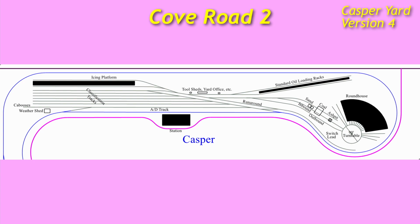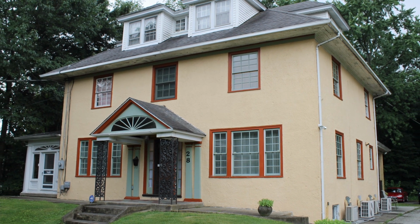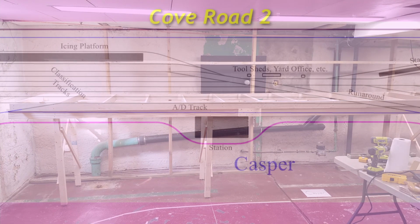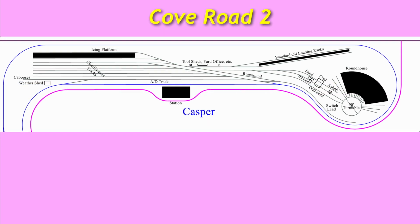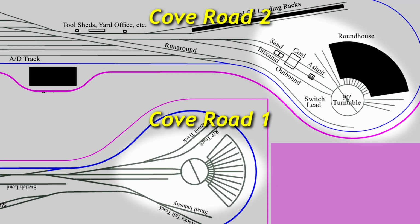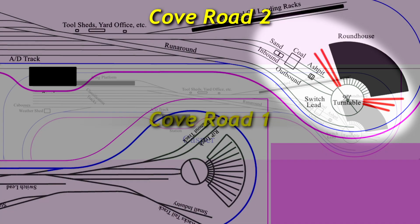This is the layout that I began after retiring in 2018 and moving back to New Jersey. Unlike earlier versions of the layout, I started by building Casper Yard first. Train length on this layout was planned for a general maximum of 20 cars. This yard was similar to Cove 1 in most aspects. The engine facility was almost identical, but provisions were made for 5 garden tracks to complement the 11-stall roundhouse.